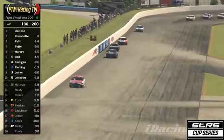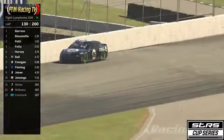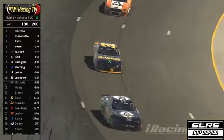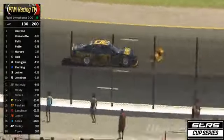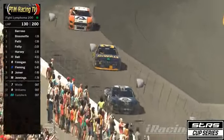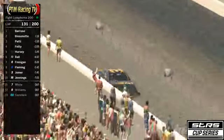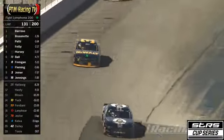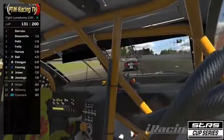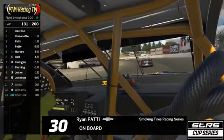Frankie Barrasso right now with the race lead, still holding off Justin Bissonette right there in that play, and Ryan Patty. Well, let's just say Ryan Patty right now is doing his own thing, just kind of hanging his own wire out here. Let's go on board with Patty and see if we can figure out why the car is getting so loose off those corners.